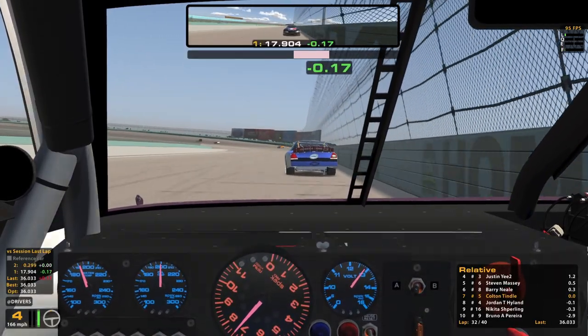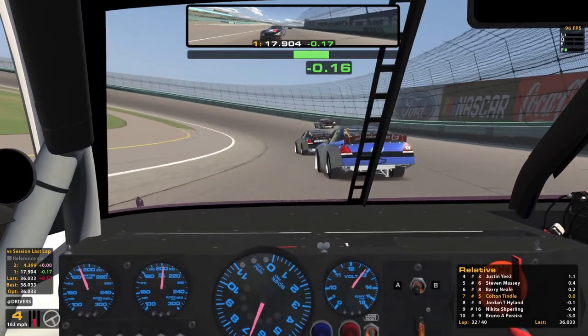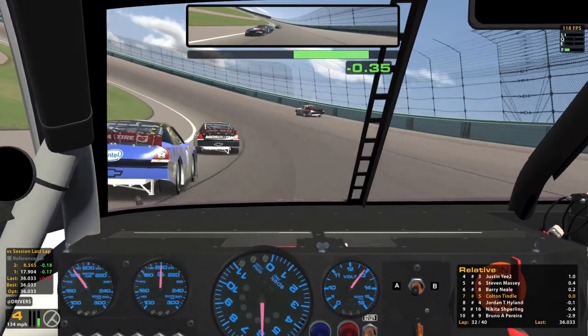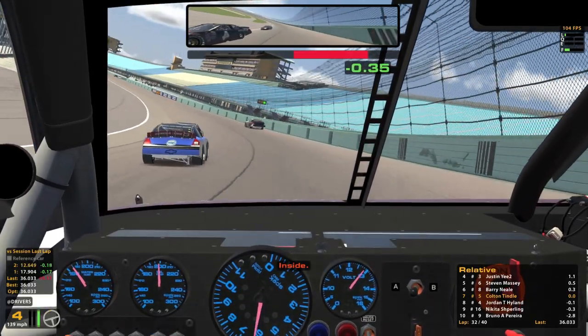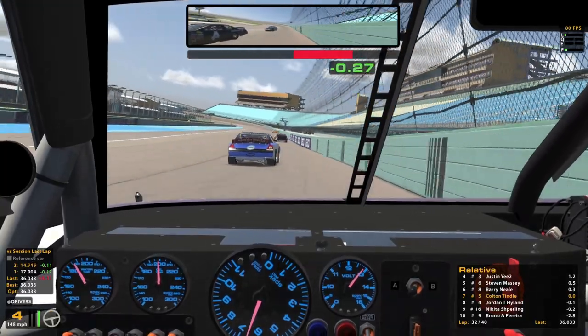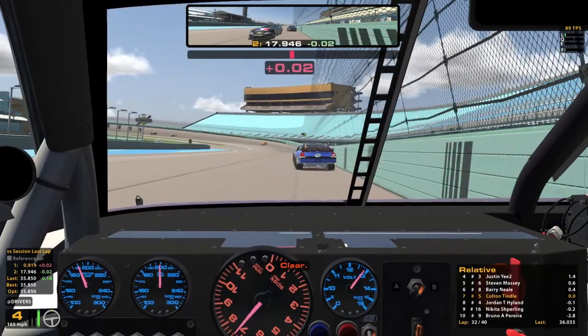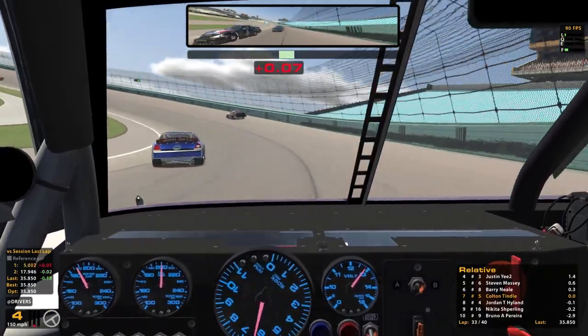Jordan's back. He's back behind us now. Okay, Colton. The next car is Neil. Not blocking him. I'd run this line every lap. But it looked like he was going to try to dive it under us. Inside. Still there. Hold your line. Clear. That lap was at 35.9.